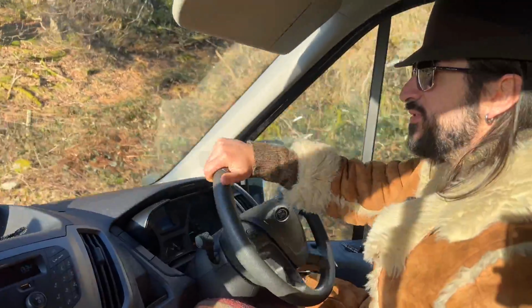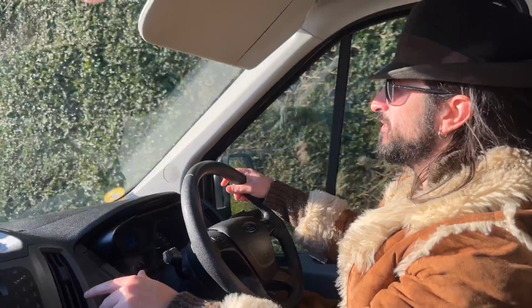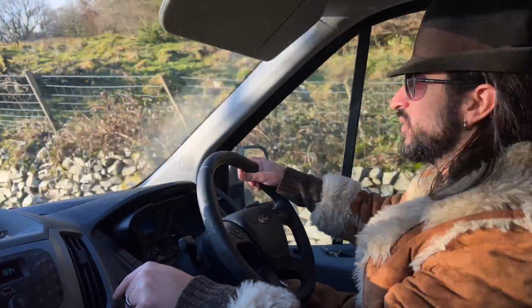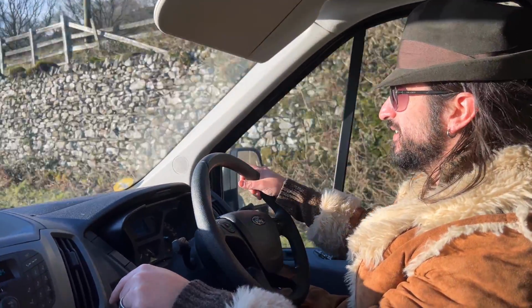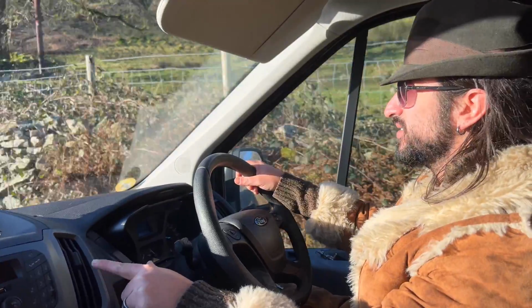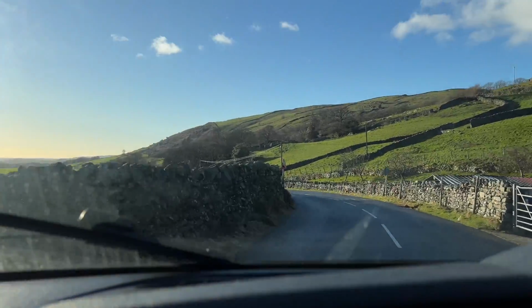Not to put people off doing it, because you're absolutely fine, just take your time and respect the conditions. Don't go hurtling through here at 60 miles an hour in these conditions. It's just dangerous.